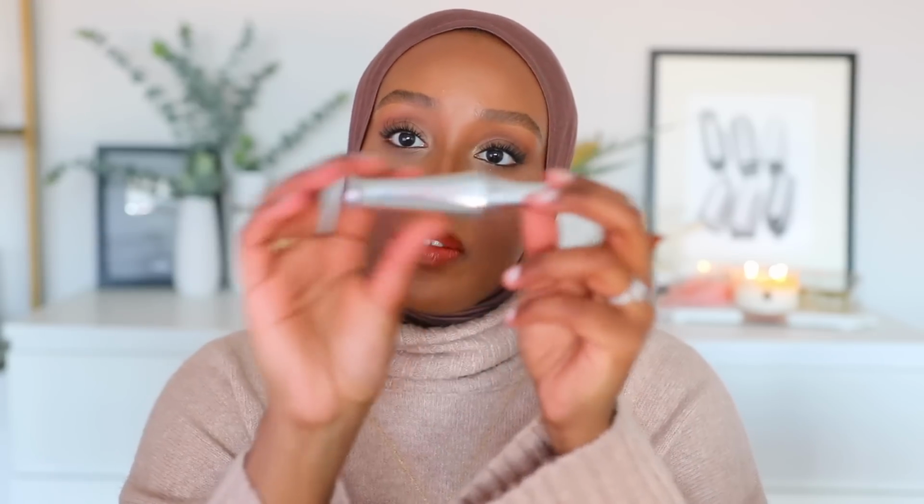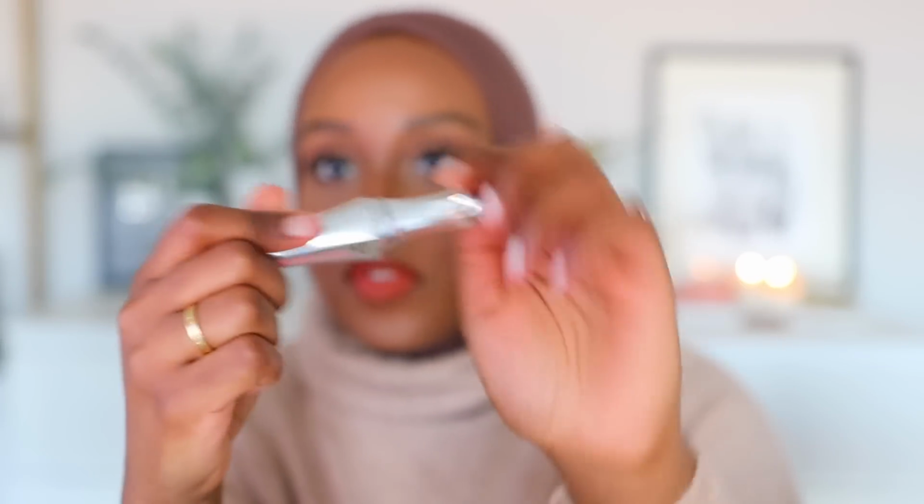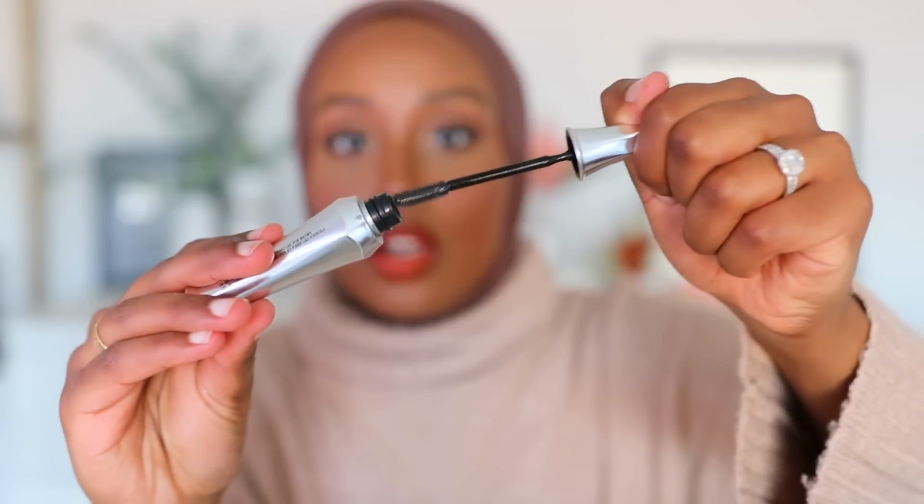But we're almost done. I have to talk about eyebrows because I always get questions about eyebrows. The top product that I feel like every girl needs to make sure their brows look on fleek is this one over here. So this is the 24-hour Brow Setter by Benefit. It looks like this. It has a very interesting and unique wand.